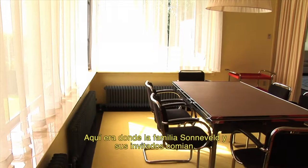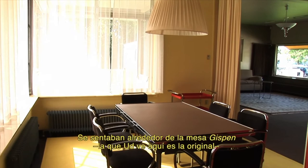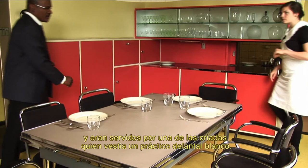This is where the Sonneveld family and their guests ate their meals. They sat round the Huisman dining table, the one you see here is the original, and were served by one of the maids dressed in a smart white apron. If they needed anything, they could call her by pressing one of the buttons underneath each corner of the table.